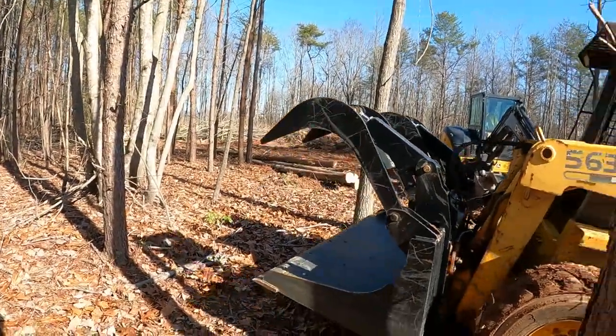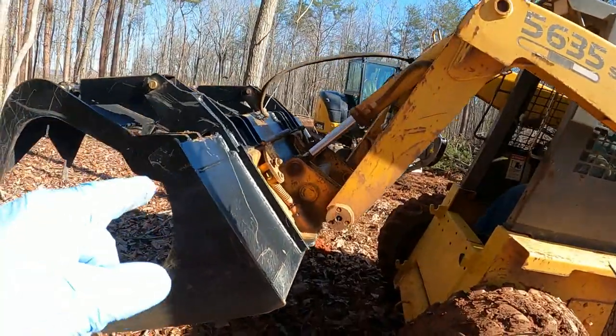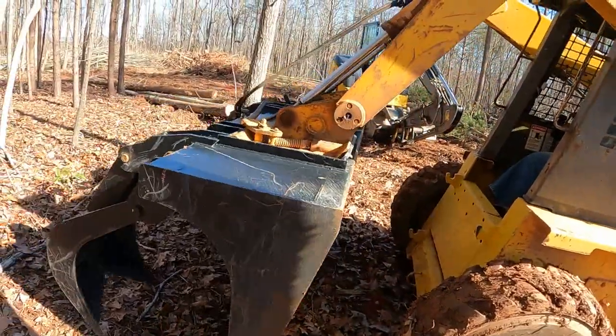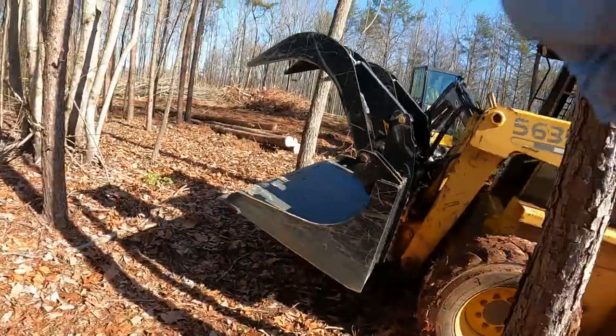Bungee cords. We're trying to get the hydraulic lines so they don't pull, because they're pulling. We don't want to break them. See what's pulling right there? It's pulling a little bit, not too bad, but a little bit. You're gonna have to clear the bucket every once in a while anyway, so just take your time and watch.